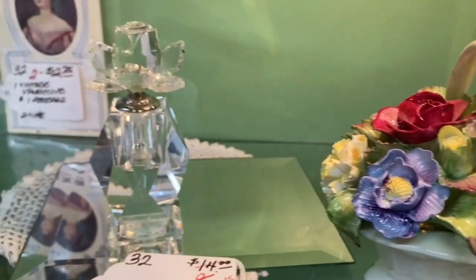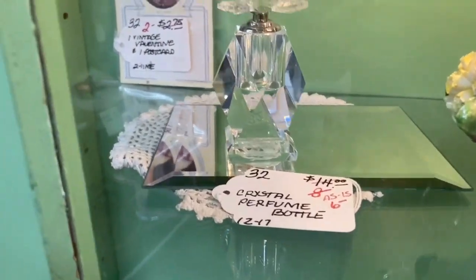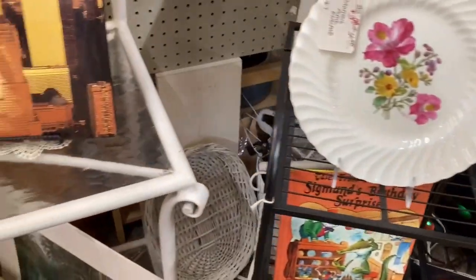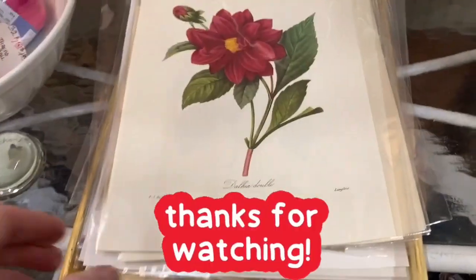There's my thumb again. See, I'm holding with my left hand. That perfume bottle I thought was very nice. And for $6, it said as is. And I was like, well, if it was $6 and it was perfect, I might get it for resale. But it was $6 and as is, which means it has a chip or a crack someplace.